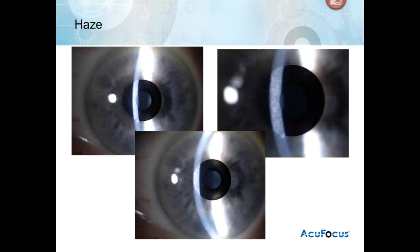These are just some other shots of corneal haze, so you can see what the appearance is. You can see some of them are worse than others.